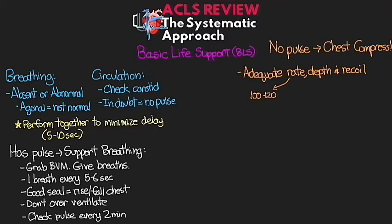A couple songs that fall within this range, which sometimes can help to keep you in line, would be something like Staying Alive, or even Baby Shark, if you want to have that song stuck in your head.